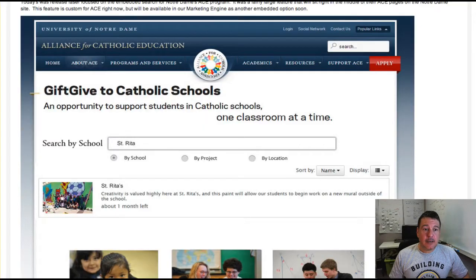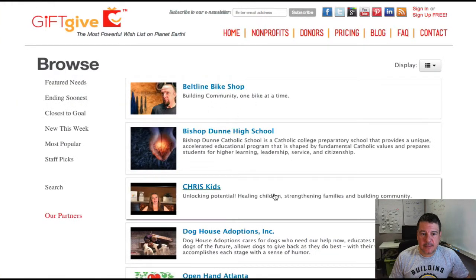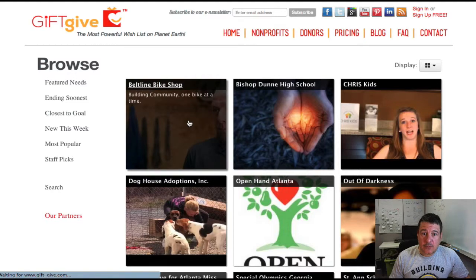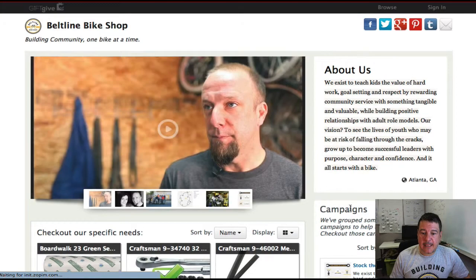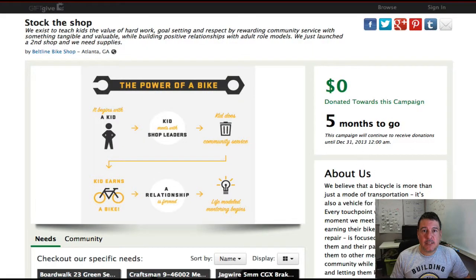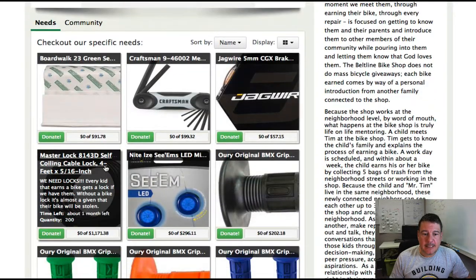So another thing we did, and that was a really big feature, was, in order to do that, we had to tweak a bunch of things around our list view, our grid view, and that's this view right here. This is the list view. This is the grid view. We had to change a bunch of things around there, and with those we also did one last change to our campaign view, and you'll see here the campaigns look much more like the nonprofits we released last week, where you have the about on the left and the needs at the bottom.